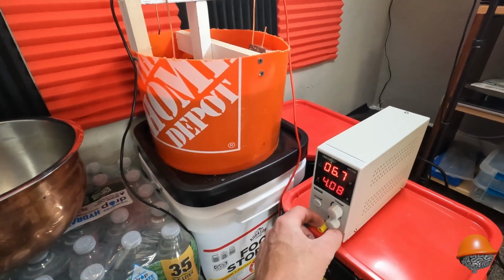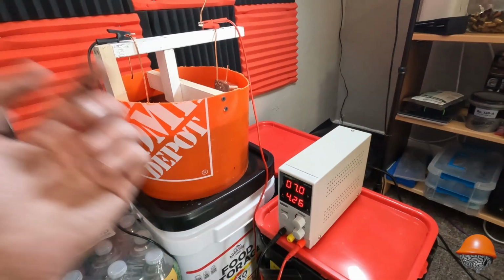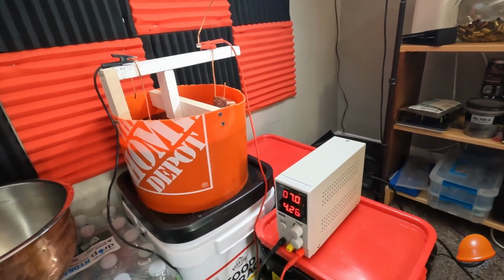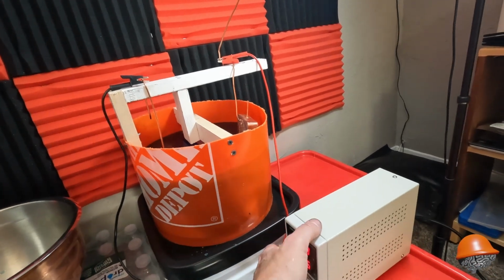So yeah, 5 volts, not quite enough, I don't think. 10 volts was too much, so I'm gonna stick it at 7. I'm gonna let her rip for like 2 days and see what happens.